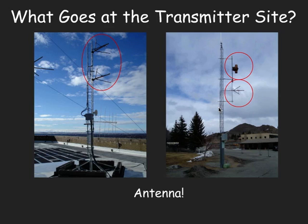Paul Baim says squirrels, because apparently squirrels are quite a problem for transmitters. They're attracted to them, I hear.